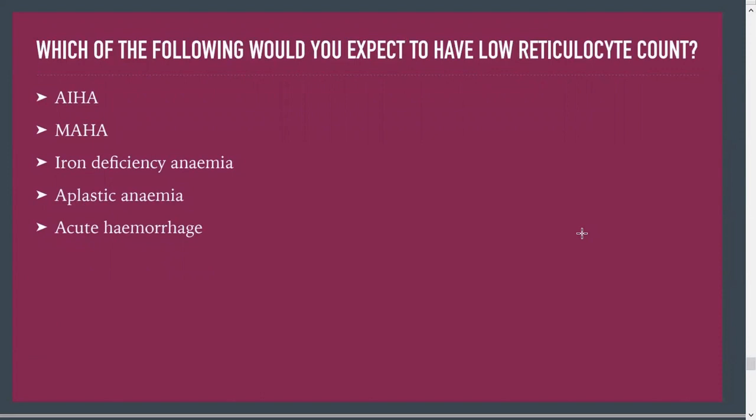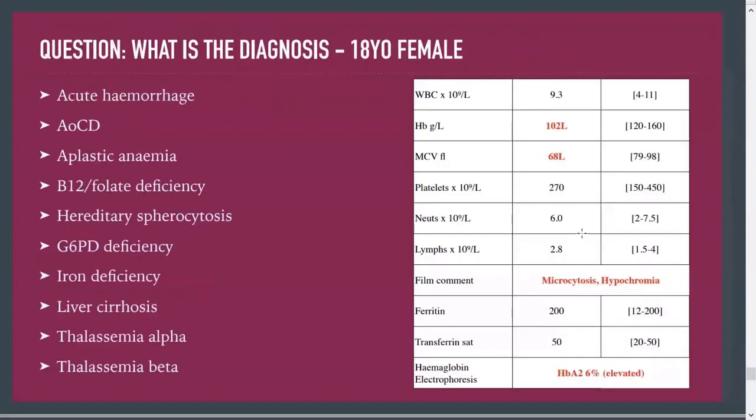So next, which of the following would you expect to have a low reticulocyte count? Aplastic anemia. Well done. What is the diagnosis if this is an 18-year-old female? Nice, good try, but take another look. Look at the very last row.